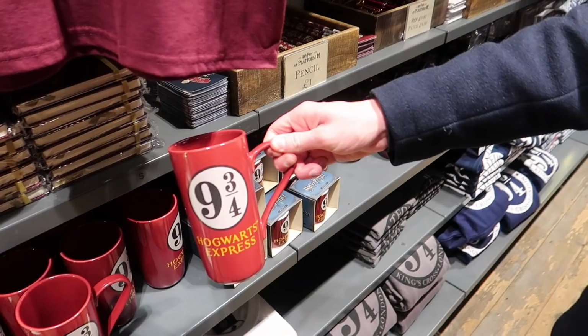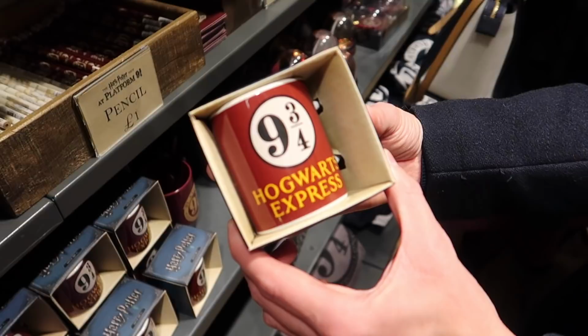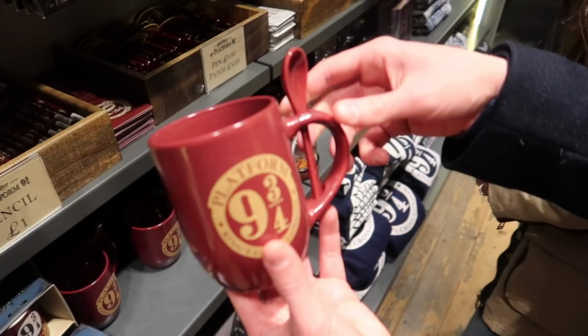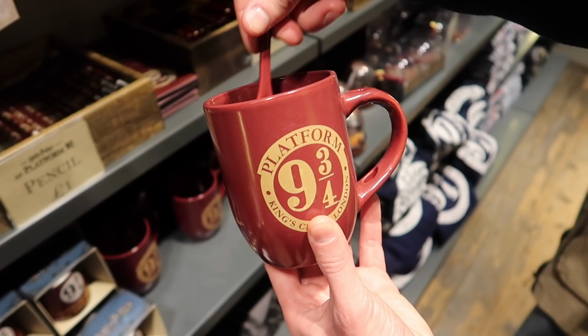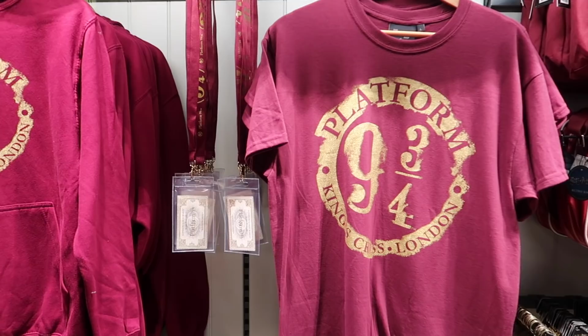This is 14 pounds for this lightsaber mug. And this cute little mini mug is 6 pounds. Mug and spoon, 8 pounds. 32 pounds for the sweatshirt, 20 pounds for the t-shirt.